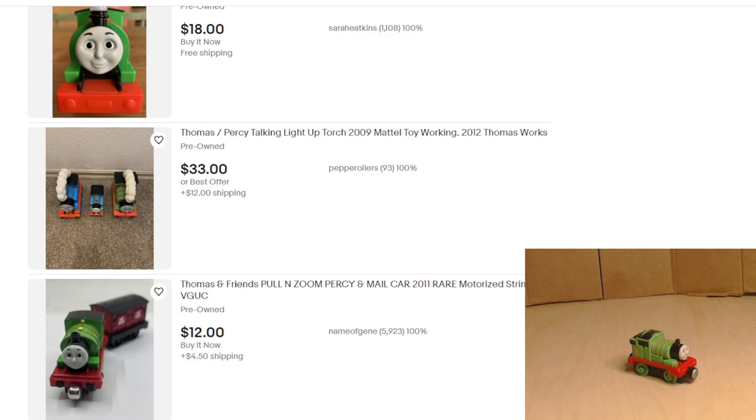But all right, that's it for Thomas the Train stuff. I'll probably do an unboxing or unbagging, I suppose you'd call it, tomorrow, because I picked up a bag today that we can go through and dig into tomorrow.